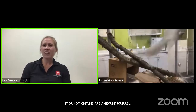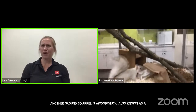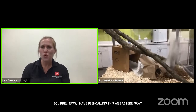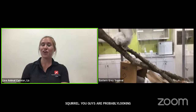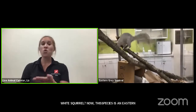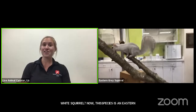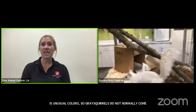Now, I've been calling this an eastern gray squirrel. You guys are probably looking at her and thinking, what is she talking about? That is a white squirrel. Now, the species is an eastern gray squirrel, but if you remember our theme for today, it is unusual colors. So gray squirrels don't normally come in white, but this particular individual is white. It is actually due to a genetic mutation.